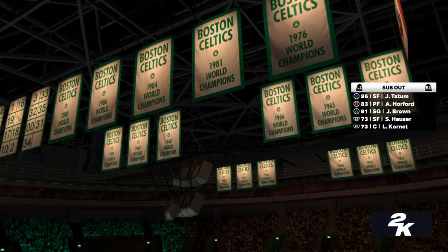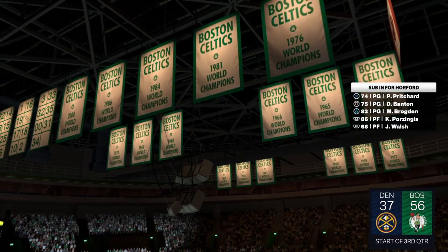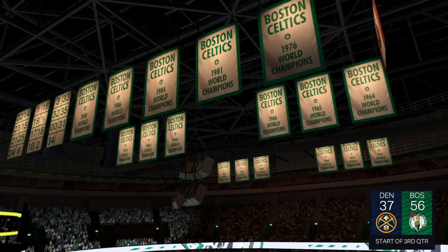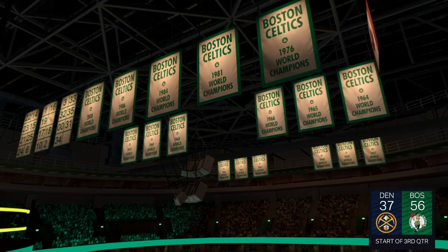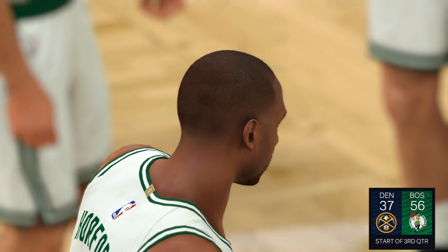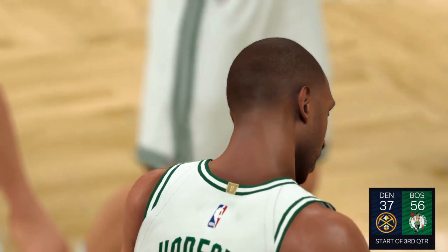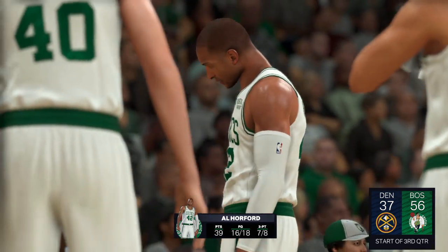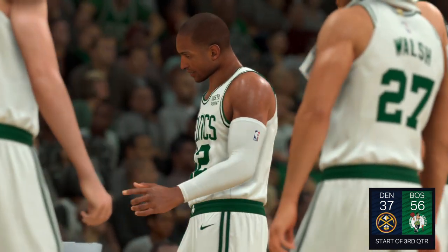And with a big gap on the scoreboard, the second half begins with very different goals for these teams. One side trying to mount a comeback, one side trying to protect their lead. Al Horford has been sensational. Yeah, he's just been raining down on them from deep here. Talk about dialed in. Well, you know, the stroke looks fantastic. Even when he's had a hand in his face, it hasn't affected him at all.